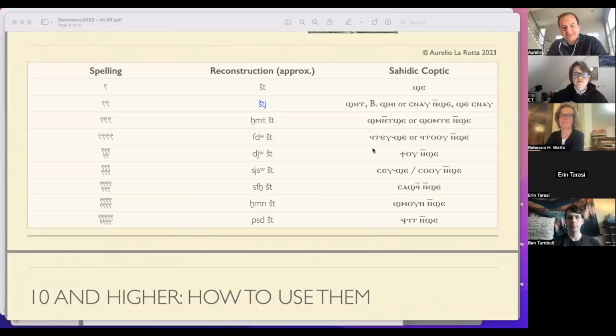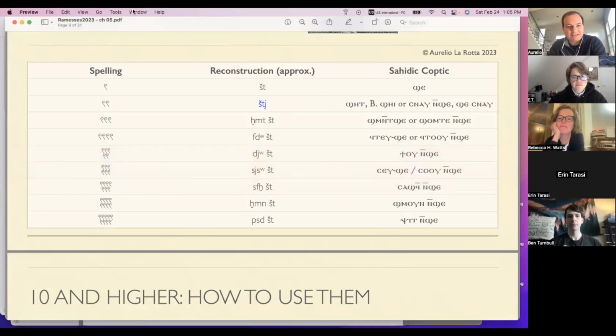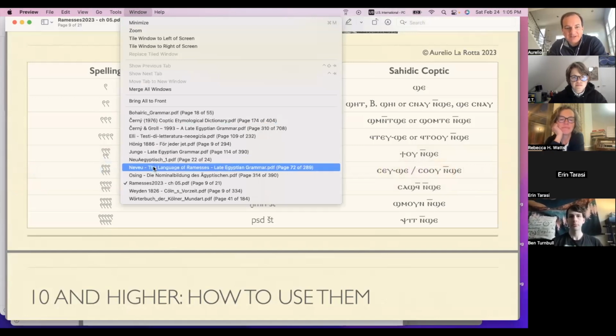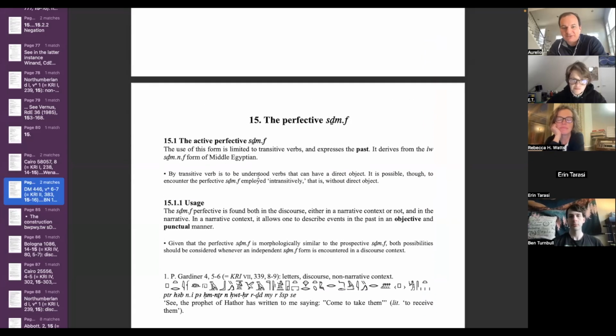All right. So yeah, welcome to lesson number 15 in Neveu, which is all about the past tense, or rather, I should say the past sDm.f, which is the other big sDm.f. We've talked about the prospective one before.